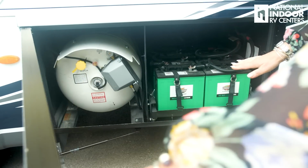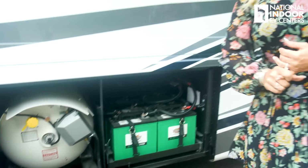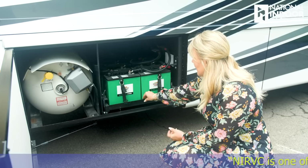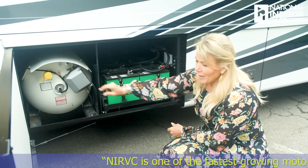Here we have our house batteries along with our propane tank. Now, another option is you can option in an additional 2 batteries. That's what we did on this package, and that way you can upgrade your refrigerator inside too. Batteries are very easy to get to. You're just going to pull these pins on either side, and then the whole tray will pull out. And this is where you can fill your propane tank.